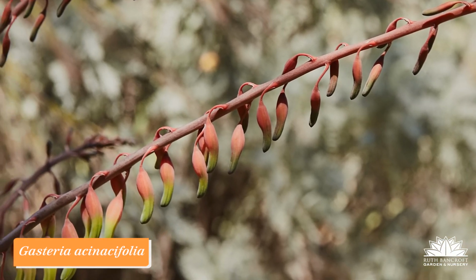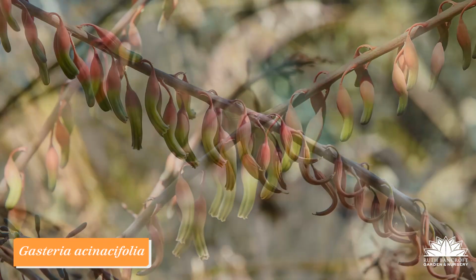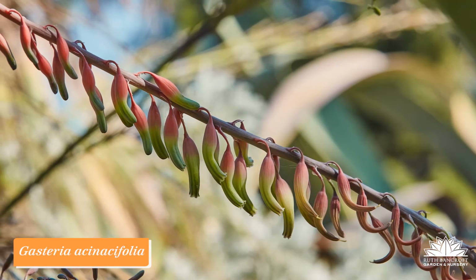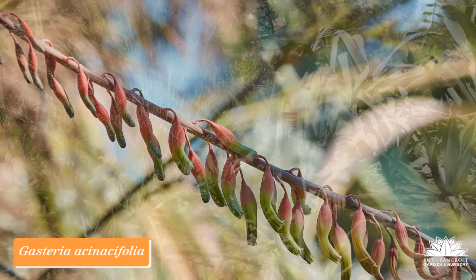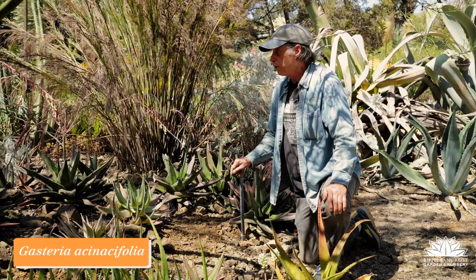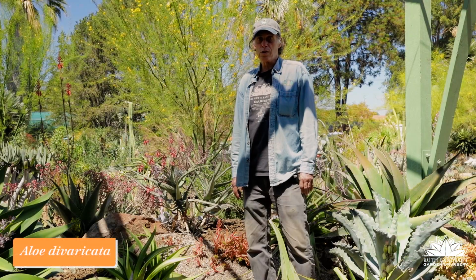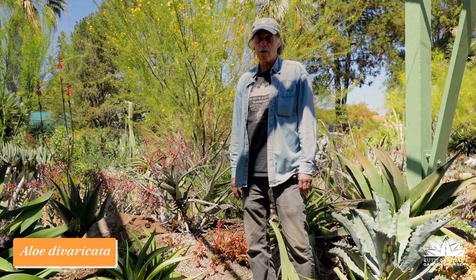They really flower more than any time of the year in the spring, but flowers will come out here and there at various times. And as we have gone along and we've got more and more of them as we propagated them, we now have flowers almost any time of the year, and here they are blooming in September. Gasteria acinacifolia.